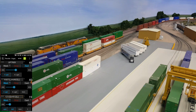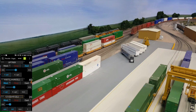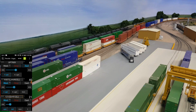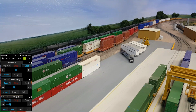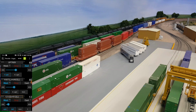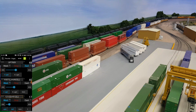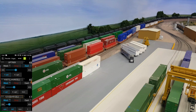As I'm doing this switching, I have 3 trains running on the main line. So we'll periodically see some trains going through, which always adds a lot of interest to what's going on. So we have another crude oil tank car going through. Those are BLMA tank cars.